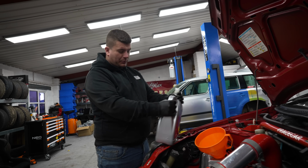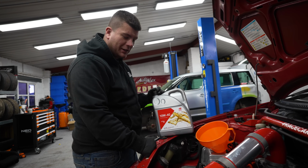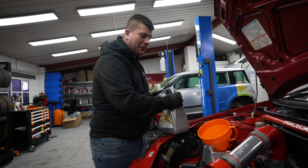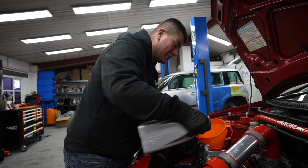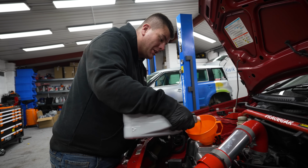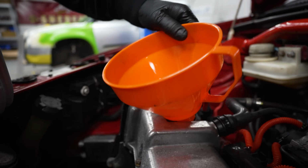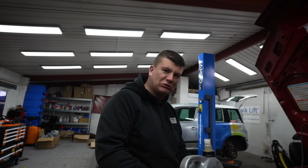So we're going to put some nice 10W-40 in here, Febby of course, because this car is old and it doesn't take 5W-40 or 5W-30 or any of that watery stuff now. So all this is proper oil. And it only takes 2.8 litres, which is a minuscule amount. Oh, wow, that oil is thick. That's what proper engines run on. None of this modern stuff.